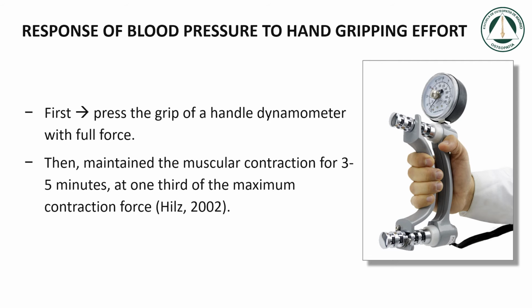Response of blood pressure to hand gripping effort. Ewing and Clark, 1982, introduced the sustained grip test as a standard that is part of a battery of tests used to diagnose diabetic cardiac autonomic neuropathy. First, the subject is asked to press the grip of a handle dynamometer with full force. Then the closing contraction of the hand should be maintained for 3 to 5 minutes at 1/3 of the maximum contraction force.